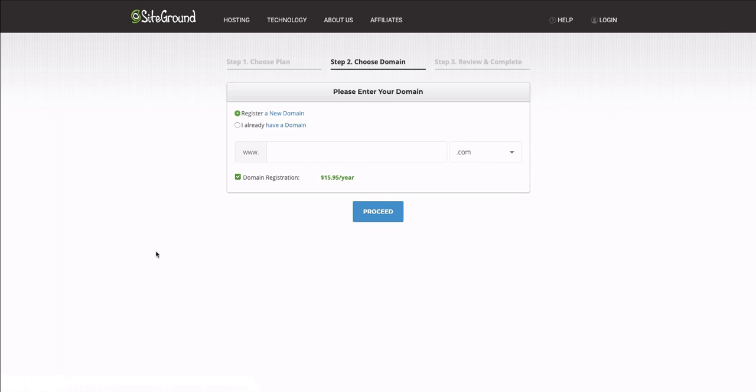Now this is where I'm just going to skip ahead a little bit. I'm going to enter some information, but basically you would enter the domain name, which I have from Human Proof Design. So I'll just say I already have a domain. I will enter in that domain name and we'll get moving here. The review and complete step has a lot of information like my credit card number and all that stuff in here. It's pretty straightforward, and I'll be right back.